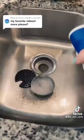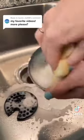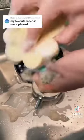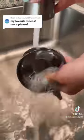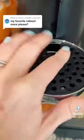Next, if you have a Keurig or an espresso machine, there's a drip tray that collects all the ick. I don't even know how it gets there, to be honest, because my coffee's not leaking, but whatever, it's always dirty. So this is your friendly reminder to give your caffeine machine some love.